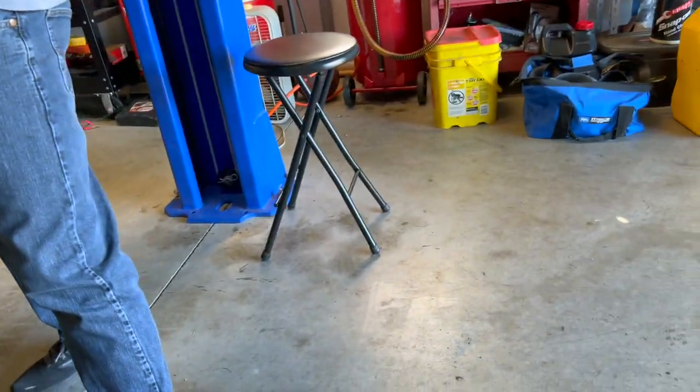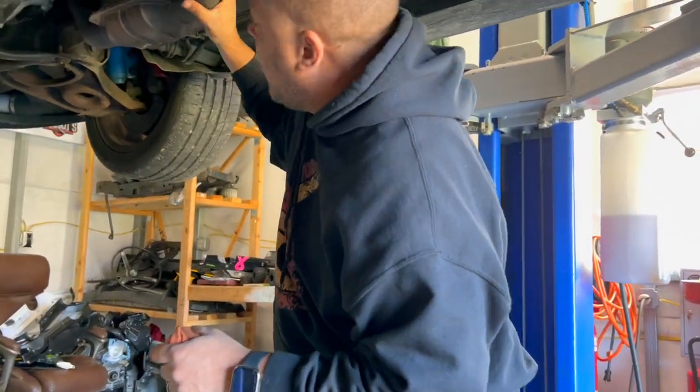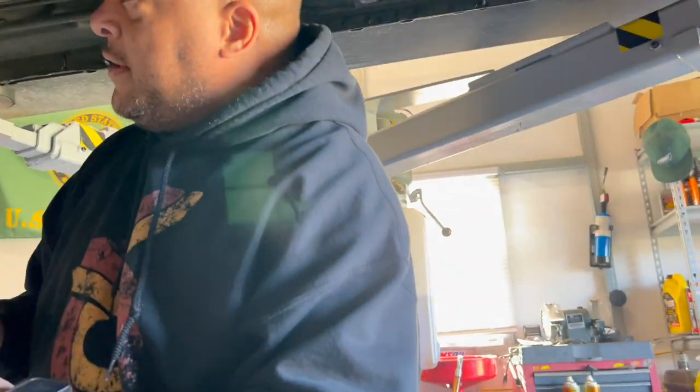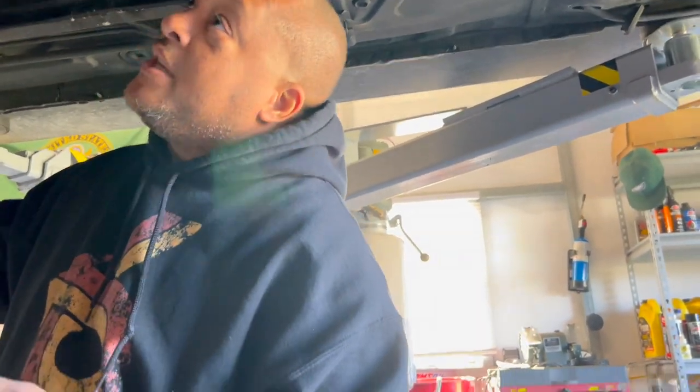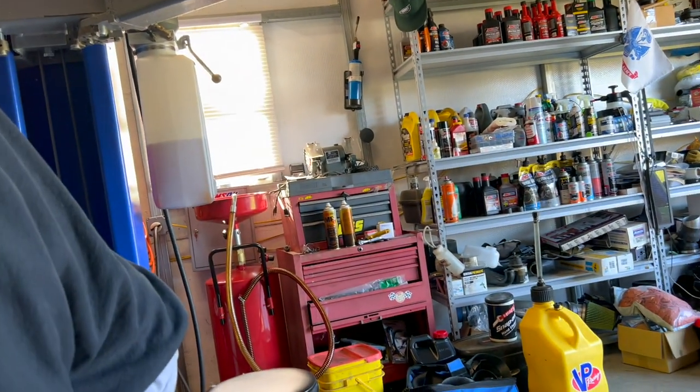No, we don't now. This catalytic converter is a BBK high flow catalytic converter. I know the catalytic converter ain't bad because this car got too much pep to have a clogged up catalytic converter. So we don't have to change that. This is what you call an X-pipe, BBK.